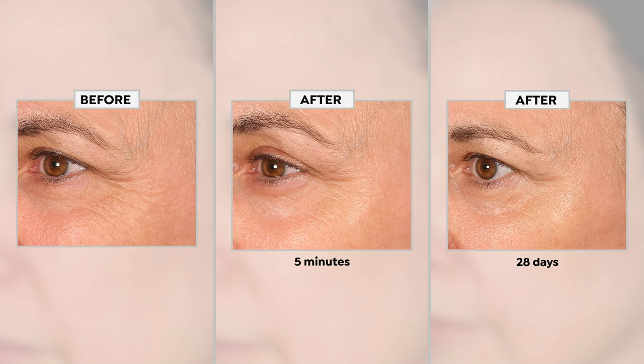Do you know, just so you're aware of what you were looking at, in 5 minutes that is a 42% reduction of lines and wrinkles clinically, and at 28 days it is a 58% reduction of lines and wrinkles. That's insane. These are clinical numbers, and I've memorized them by heart, but I wouldn't have to, because all I have to do is look at my own face, my own eyes.